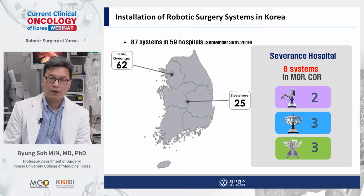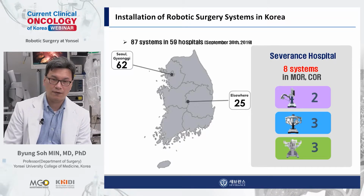Among them, our hospital has 8 robotic surgical systems installed. 2 of them are the recent brand new SP robotic system, and 3 of them are Xi, the 4th generation robotic system. And we also have 3 older systems.